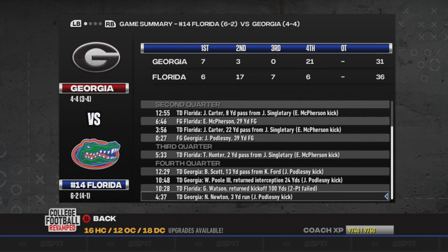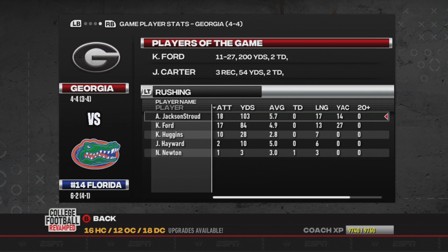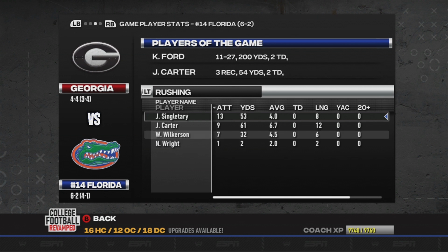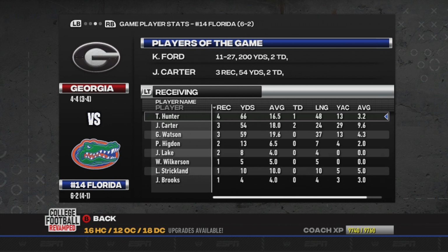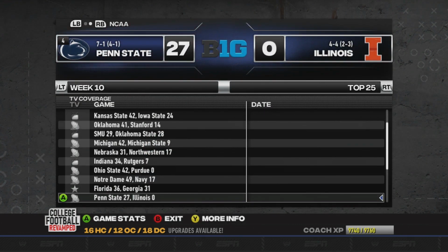Georgia, another team, so much talent, and yet here they are 4-4, 3-4 in SEC play. Really, really struggling, and I can't really seem to figure out why. Carter Ford is like a 98 overall quarterback. Jackson Stroud is an unbelievable sophomore running back. Their talent level is so high, but Georgia just seems to struggle. You remember they played us in the bowl game last year. Had a nice season, but again, not to the heights that we might expect from that program.